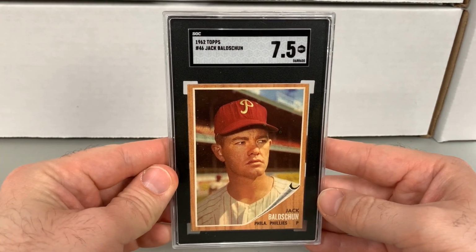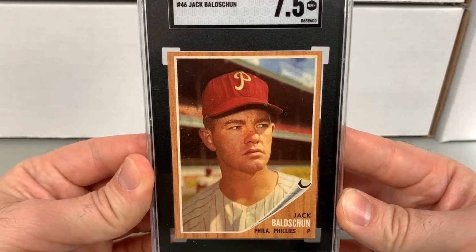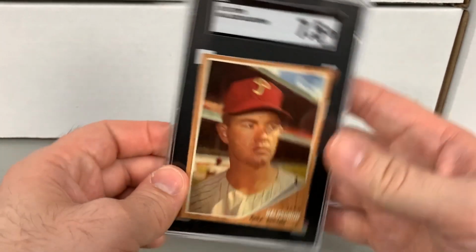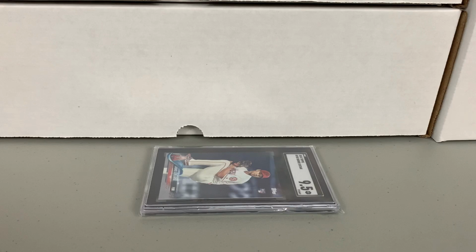Got a 62 Topps Jack Baldschun in a 7.5. Pretty solid grade for a 62 card. Does have some print spots on it, but overall, neat card. Honestly, won this at auction. Dirt cheap, combined shipping. That's why I picked it up. Certainly never mind having a slabbed Phillies card in the collection, though.